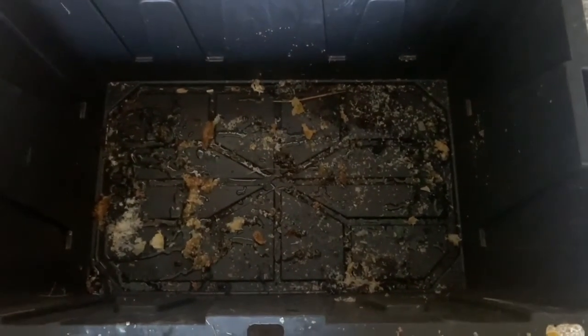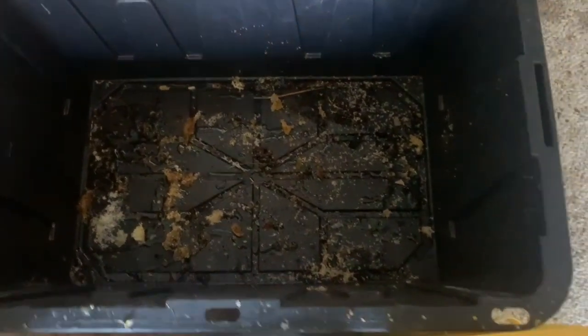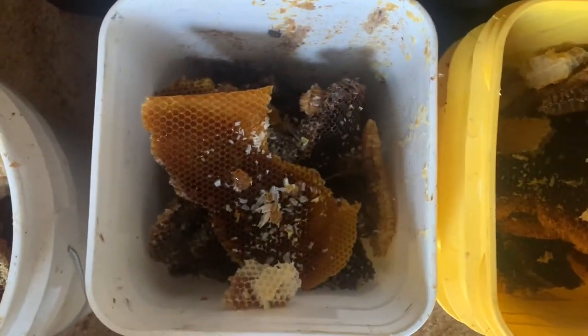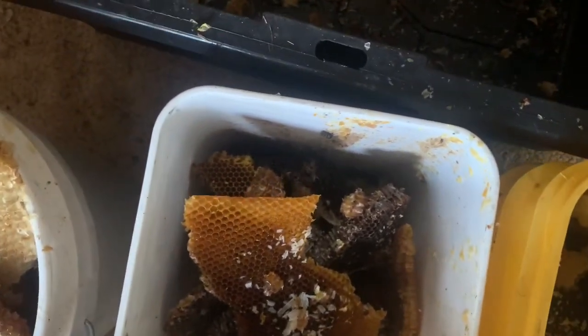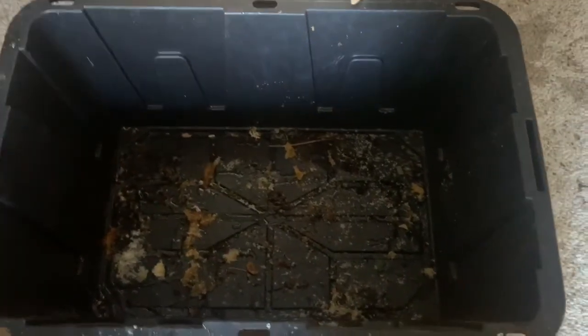Yeah, it took me about 5 minutes to sort out the comb. I didn't have anything that I wanted to use to put into frames for them. And then, of course, I have this for the solar wax melter and this to feed back to the bees. And then I also do have some very large chunks I found of pollen that I will feed back to them, and some really beautiful sealed honey that I will also be feeding back. So, time to go do that before all the bees wake up.